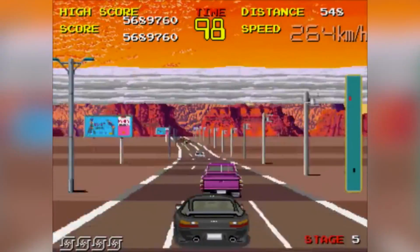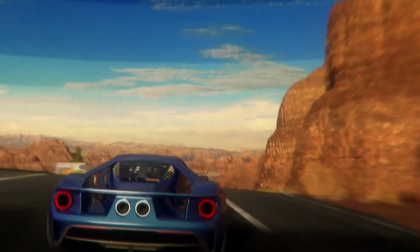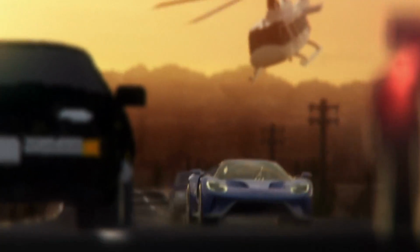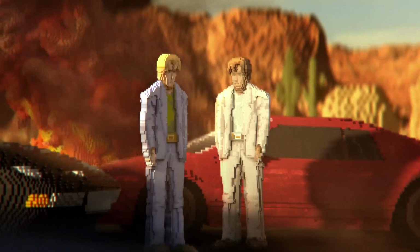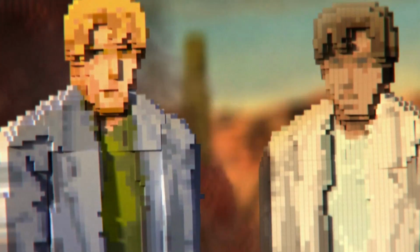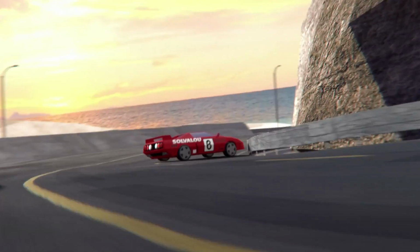And in the Forza commercial, we're seeing a version of Chase HQ Stage 5, complete with amazing corn billboard. Nice work, corn advertisers. The helicopter is an iconic visual reminder of Chase HQ, as is the reference to the end of level screens where officers Tony Gibson and Raymond Brody would apprehend the criminals. That's good work, boys.